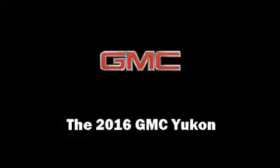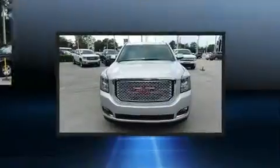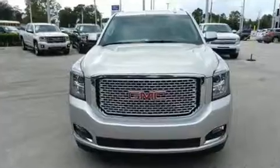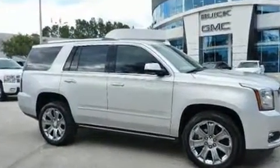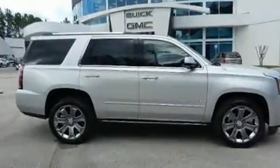Sensibility and practicality define the 2016 GMC Yukon. Under the hood, you'll find an 8-cylinder engine with more than 400 horsepower. And for added security, dynamic stability control supplements the drivetrain. It's equipped with tons of terrific amenities, but it won't break your budget.